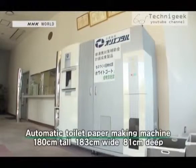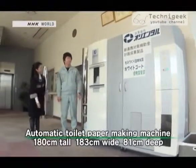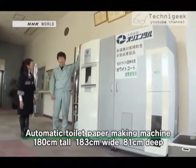Today's Takumi is Kimihiro Nozawa. 15 years after coming up with the idea, Nozawa succeeded in creating the world's first automatic toilet paper fabrication machine. This is the machine. It is small enough to fit comfortably in an ordinary office.